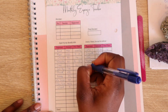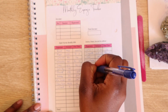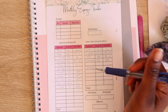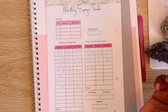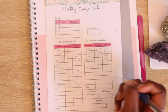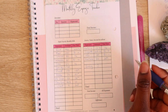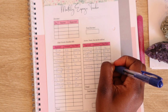I'll just put sinking funds right here. What I have agreed to do is with sinking funds, because I usually do them at the last day of the month, it will just be whatever is left. So I'll just leave it like that. And then at the end of the month, I will update you when I do a closeout of how much I put on sinking funds, kind of thing. So it's going to be the 31st.